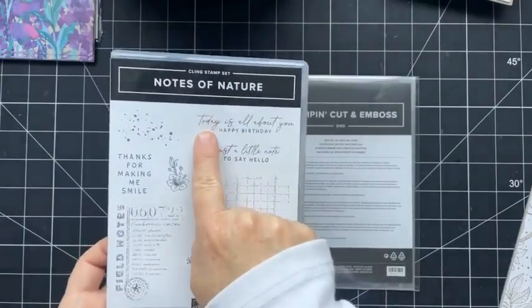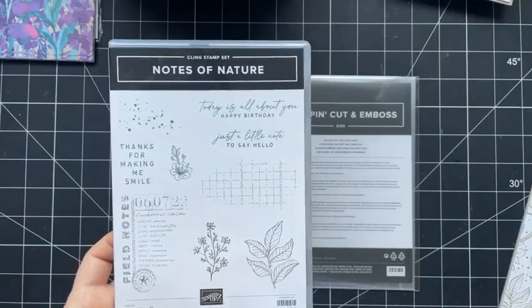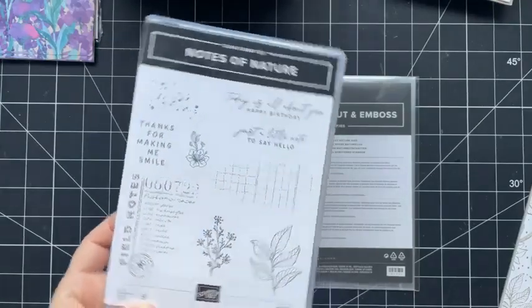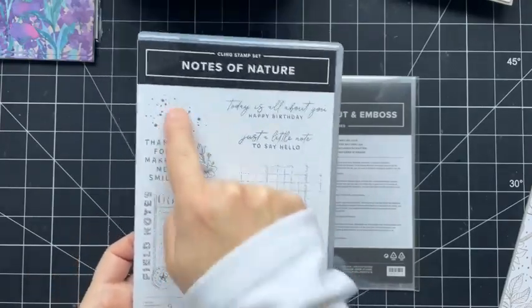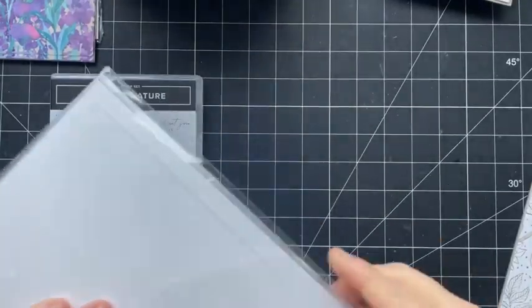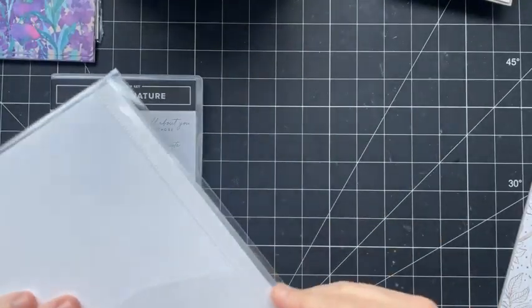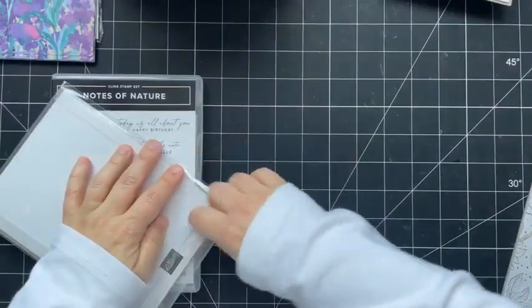Love it. So the greetings say, today is all about you. Happy birthday. Just a little note to say hello. Thanks for making me smile. And then field notes and just some great ones that you can layer and create some fun backgrounds. And then the dies, if I can get this open.